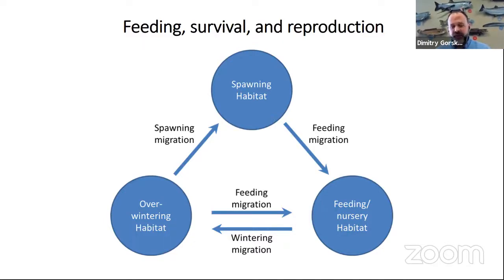And so a lot of the examples have overwintering and growing habitat, and then they go and they move to another habitat to reproduce or spawn. And then they'll have a feeding migration back to those habitats where they eat. And so I like to think about this diagram a lot when I'm talking about migration and understanding why fish move.